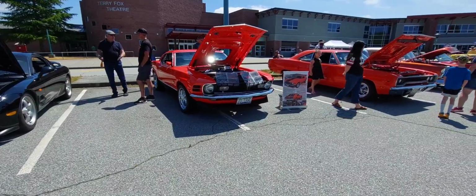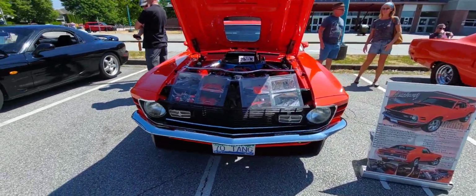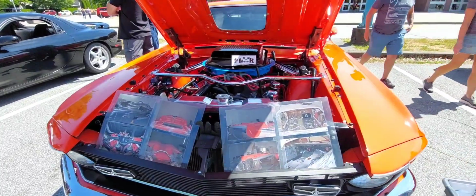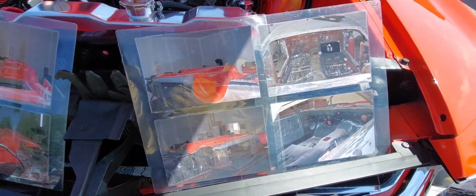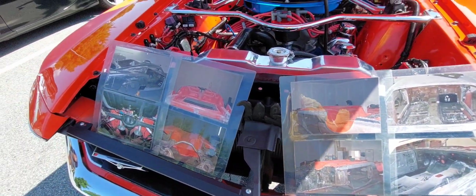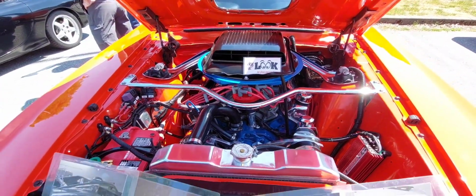There's another Boss Mustang over here. It's got some documentation over here showing the restoration process. It's been fully restored, it looks like, on one of those rotisseries. Look at that engine.